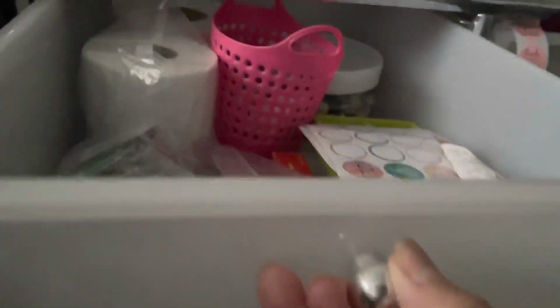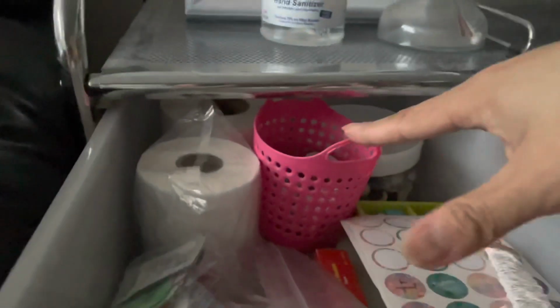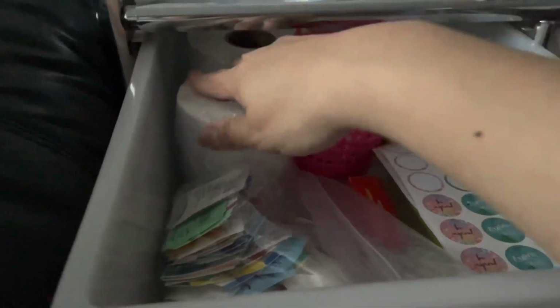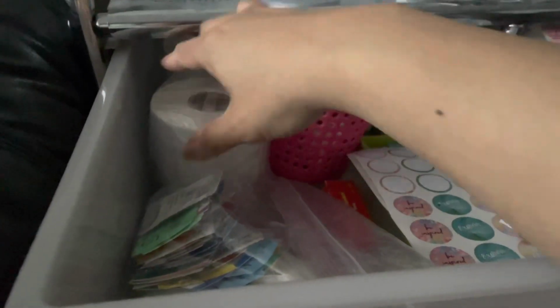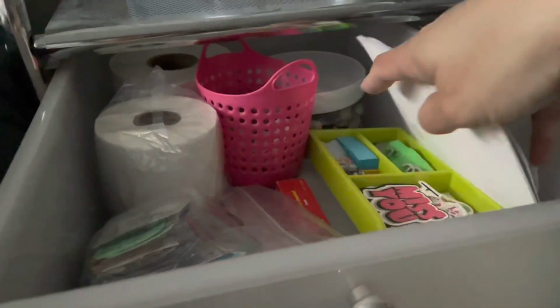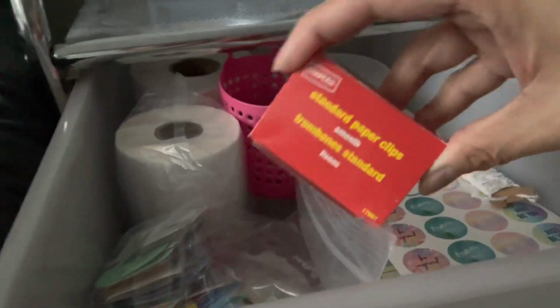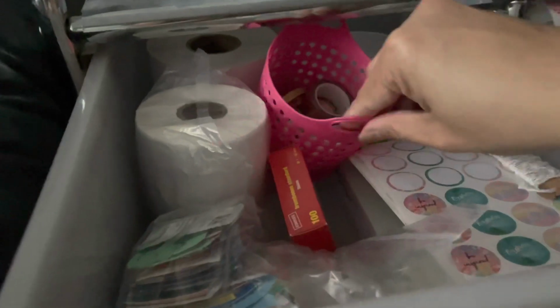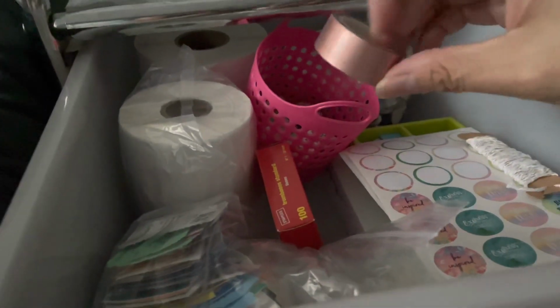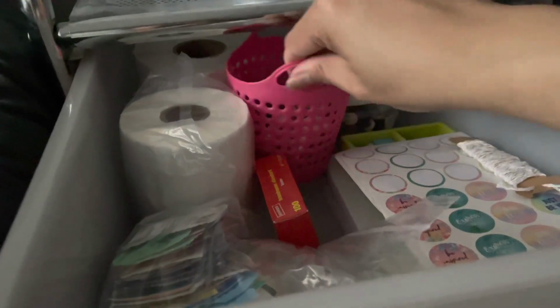And then over here, the last drawer, well, it's on the top. We're just going from there to the top, so this is the last one. My label, thermal labeler paper, some stickers, postcards, stickers, what is this, paper clips, washi tapes, different kinds of washi tapes.